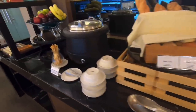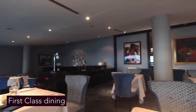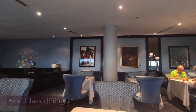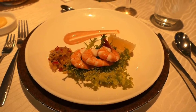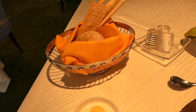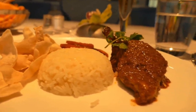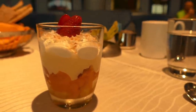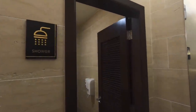It does partially make up for this shortcoming by having a super little dining room, which feels pretty exclusive, and restaurant-quality food on offer too. Oh, and of course, we can't have a video these days without checking out the shower.